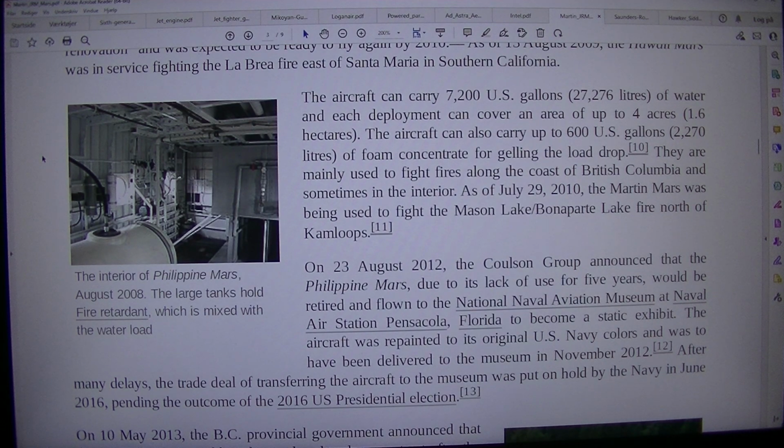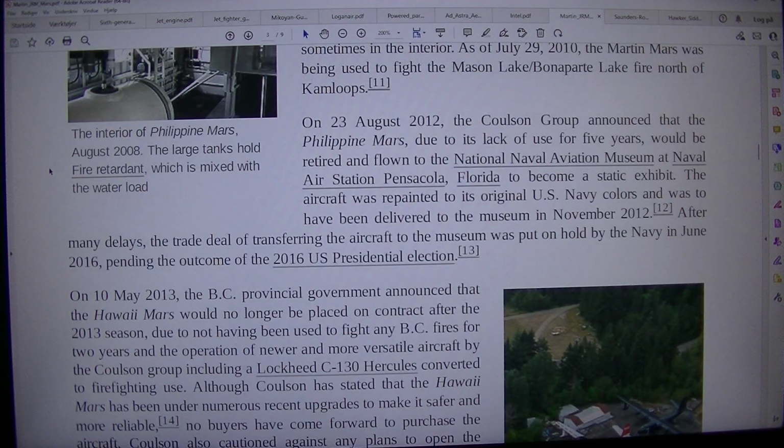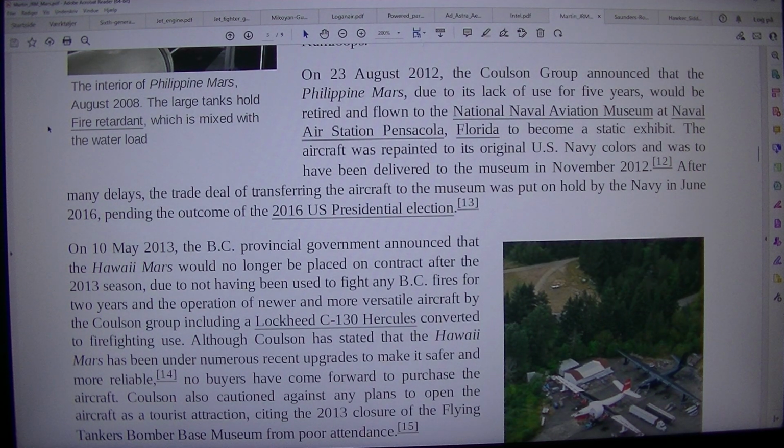On the 23rd of August, 2012, the Coulson Group announced that the Philippine Mars, due to its lack of use for 5 years, would be retired and flown to the National Naval Aviation Museum at Naval Air Station Pensacola, Florida, to become a static exhibit. The aircraft was repainted to its original U.S. Navy colors and was to have been delivered to the museum in November 2012.